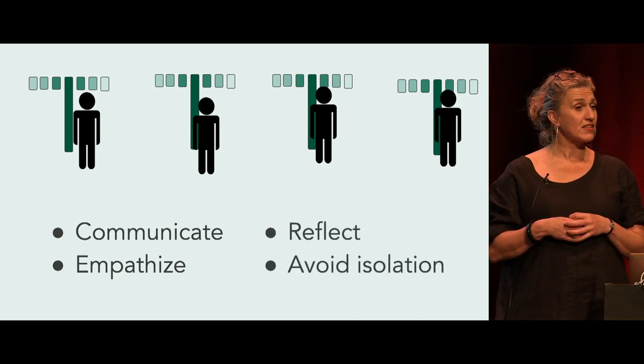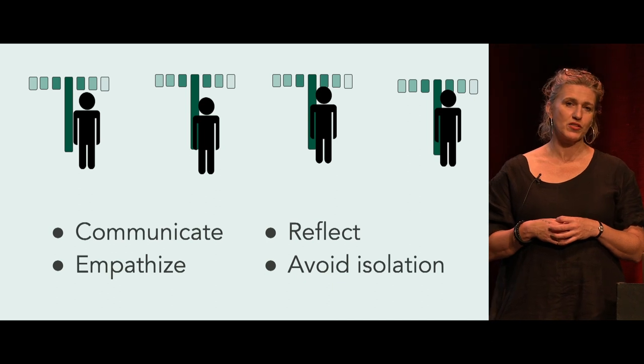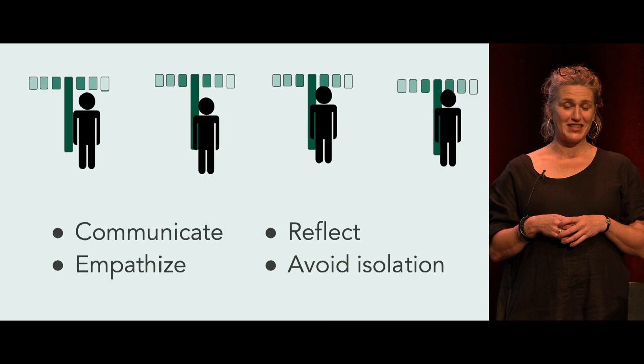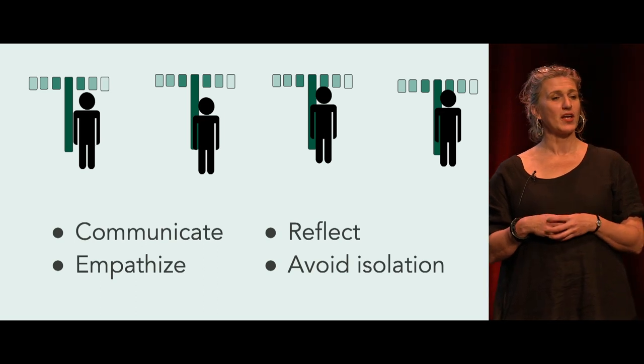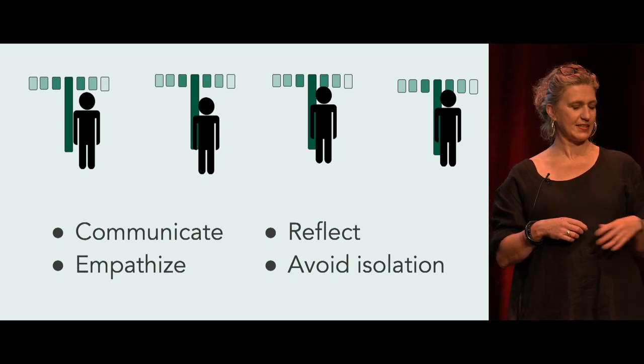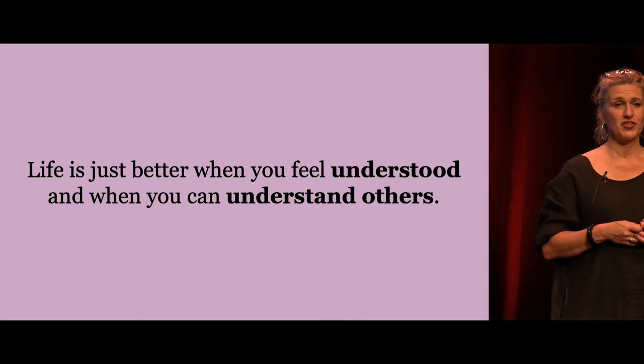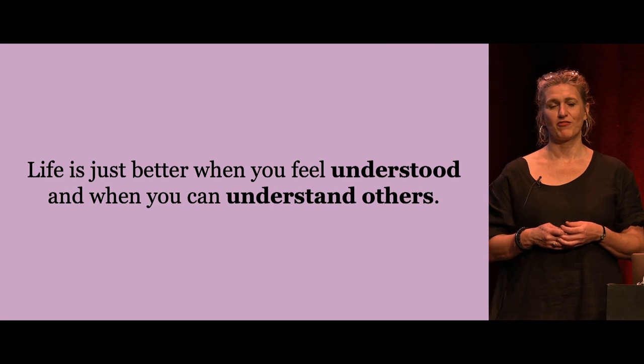I think you can reflect and learn in a way that you wouldn't be able to do if you couldn't speak in that way. And this is a hot topic, but it helps you to avoid feeling isolated. Because essentially, I think life is just better when you're understood and you're able to understand those around you. But that's a bit fluffy, right? So I'm going to break it down for you in a much more cynical way.